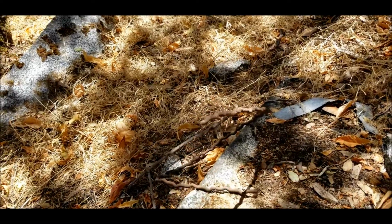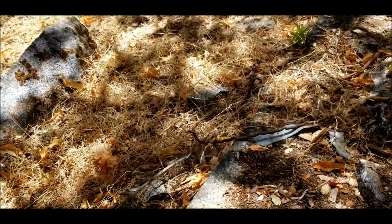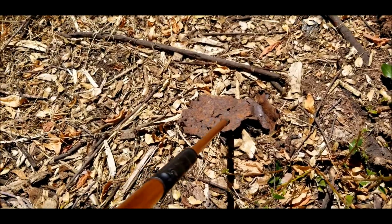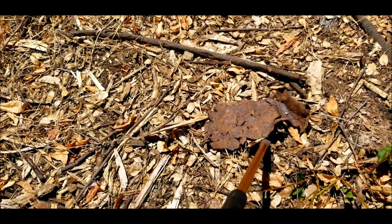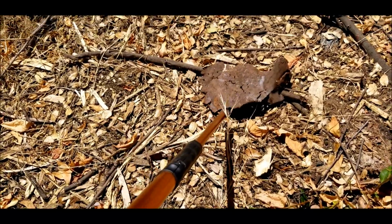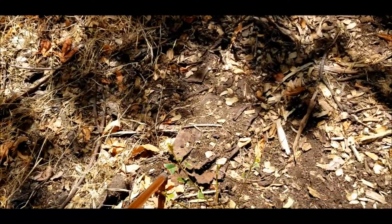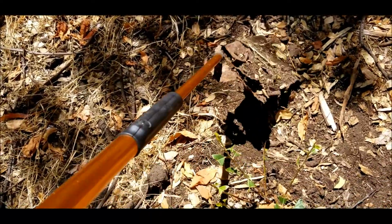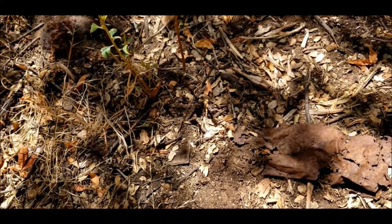Definitely old stuff. Ugh. More old metal stuff. No telling what that used to be, but this is the kind of stuff that you can pull up with a magnet when you go magnet fishing. See, all this kind of stuff. Interesting.